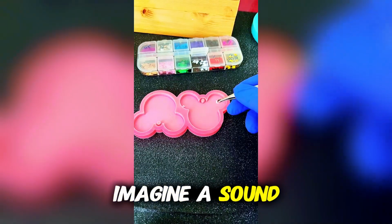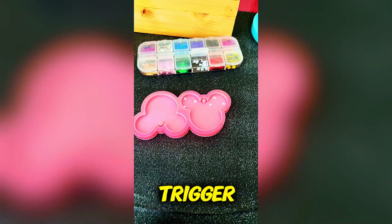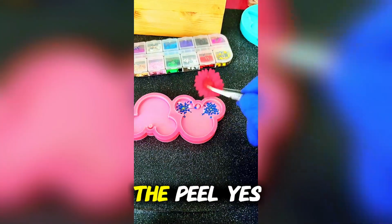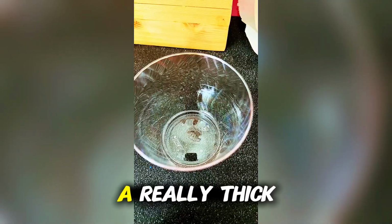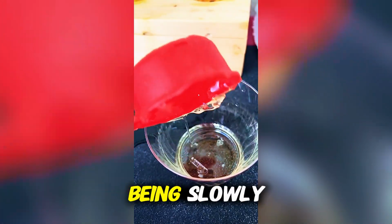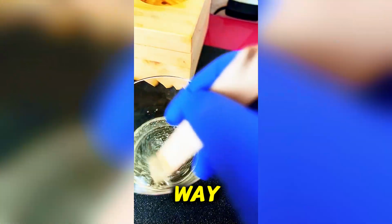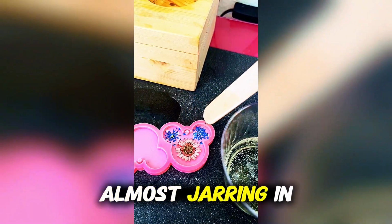Imagine a sound. It is a highly specific, totally satisfying auditory trigger that has basically, well, completely conquered our social media algorithms lately. Oh, I know exactly what you're talking about. The peel. Yes, the peel. It's that crisp, suction-like peel of a really thick, opaque, white silicone mold. Right. And it's being slowly, deliberately pulled away from this solid block. And as that flexible rubber gives way, what comes out from underneath is almost jarring in its perfection.